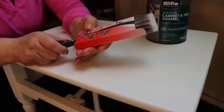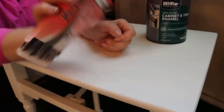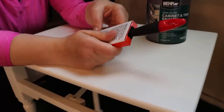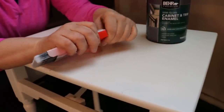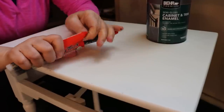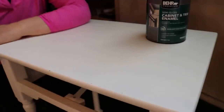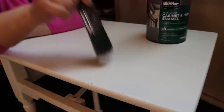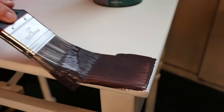So for once, I got some good brush. This one is called Velvet Touch, a painter's choice. And this is all based on my experience with working with cheap brushes. Like I said, this is the last time I'm doing anything in this room. This is the furniture and it better be good. So hopefully this will work. Okay, we're going to do coat one. Let's see how it applies. Definitely going to need more than one coat.